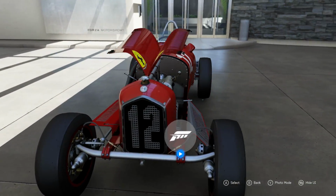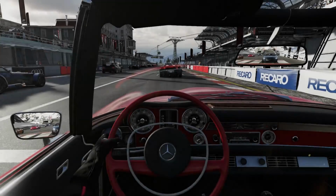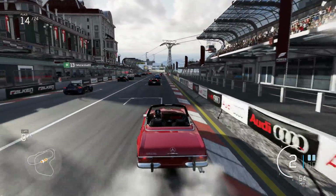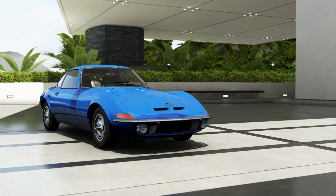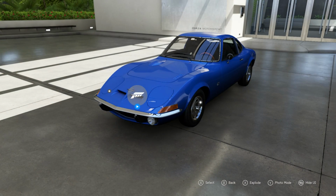So the fourth car for this pack is a 1967 Mercedes-Benz 280 SL. My opinions on it? Meh. Just meh. Moving on to the 1968 Opel GT, which I'm now dubbing my new favorite car in Forza Motorsport 6, for one reason, and one reason alone.